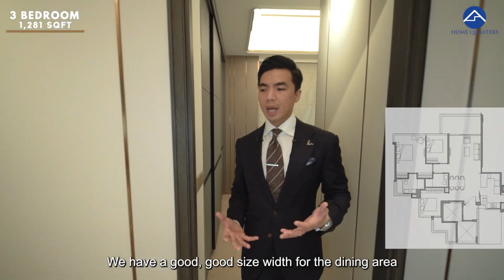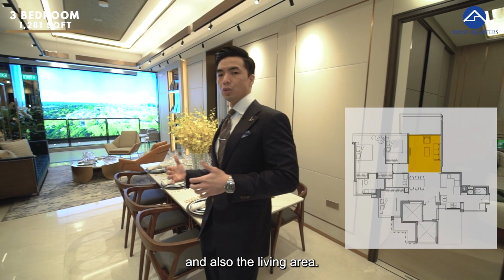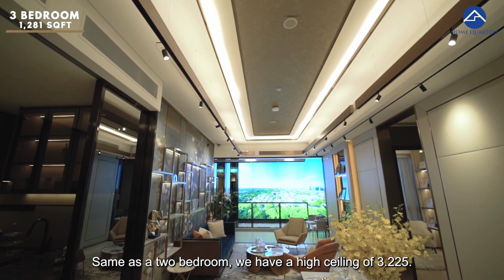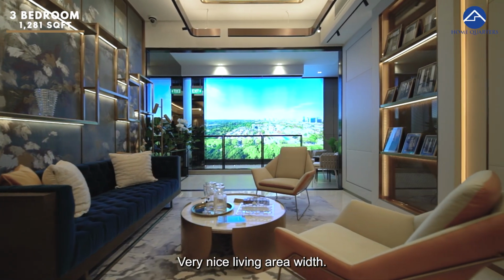Alright, coming back out, we have a good size width for the dining area and also the living area. Same as a 2-bedroom, we have a high ceiling of 3.225 in the living area with ducted AC. Very nice living area width.